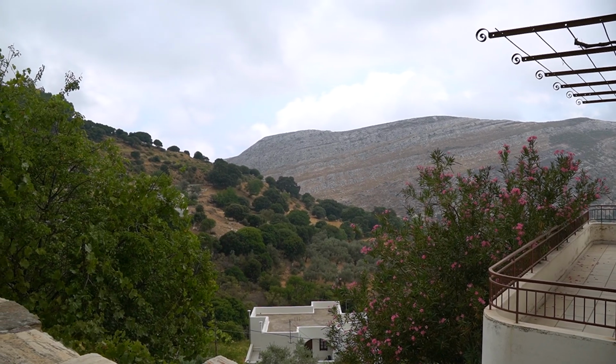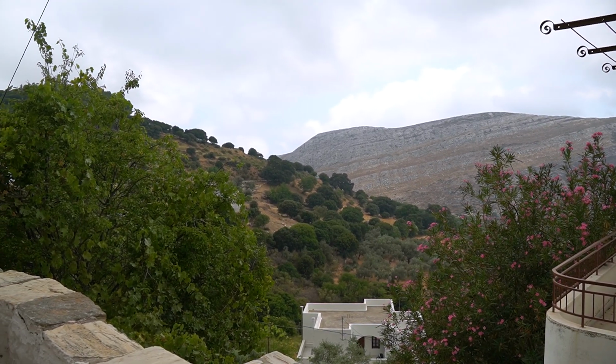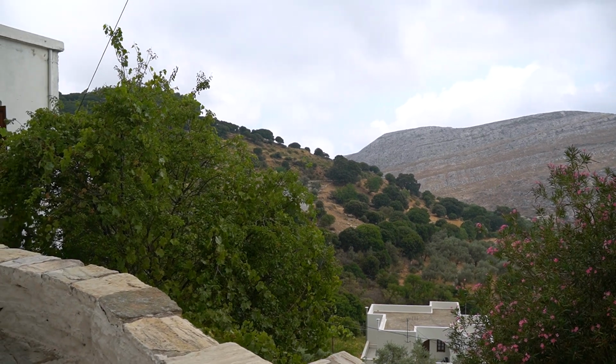Oh yeah, for sure. But the nice thing is we're perched with this amazing view out over the mountains. As you're walking through the village, you're constantly getting these breathtaking views. And we're going to a restaurant later right down the street that is known to have, I think, the best view of Naxos in the whole island. I was really excited we got a table there and we're going to get to enjoy a nice early dinner.